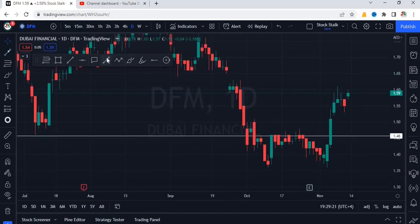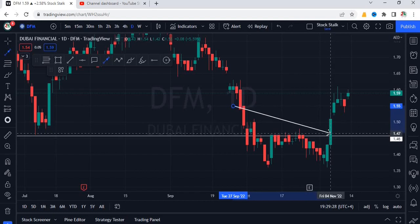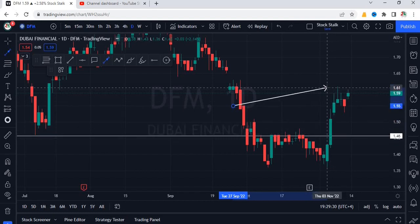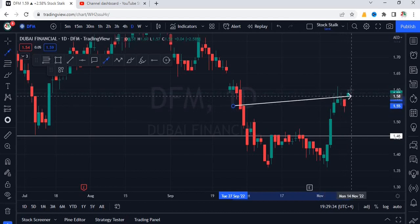If you are watching my analysis regularly, I had mentioned 1.45 is resistance. Once we see a close above this level, it will be bullish. We saw a huge spike to the upside till about 1.61. Small correction and now we are seeing the last candle is dodgy.